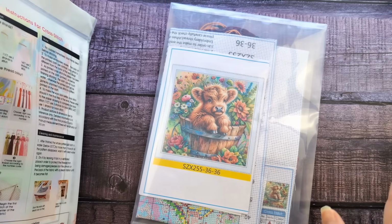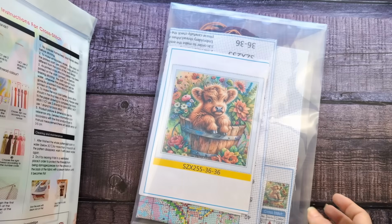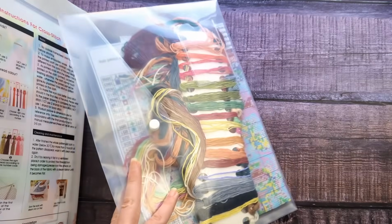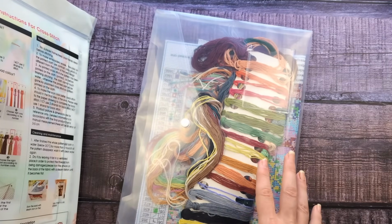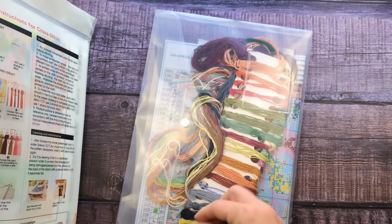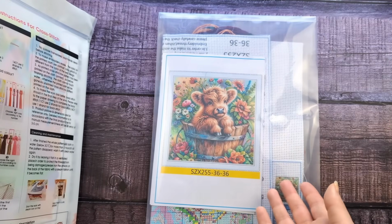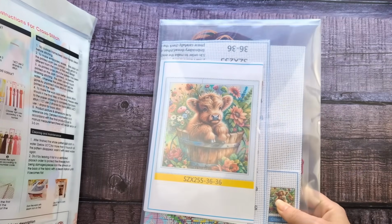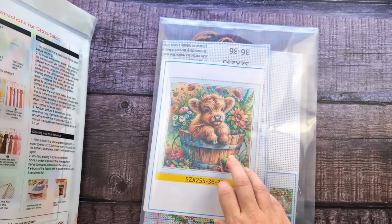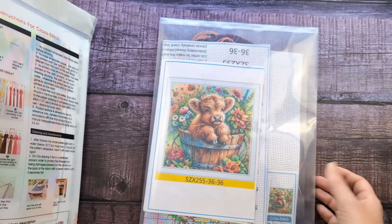Obviously, if you've never ever stitched before, there are loads of YouTube videos you can watch for tips and instruction. That tends to be what I do with any new hobby. And they've got all the threads. You do need to separate these, and if you're really unsure, I definitely watch something that explains 11 and 14 count and the different stitches before you start. Just spend a few minutes learning that before you dig in. It can help you not make any mistakes.